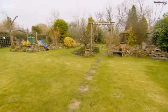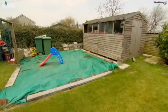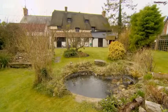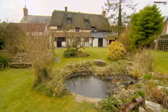There's more to this than meets the eye. Vegetable patch over there, currently under plastic. Shed, the well. Yes, isn't it? And the pond. And a pond. Yeah. Beautiful. So how much do we think property number 1 is worth?